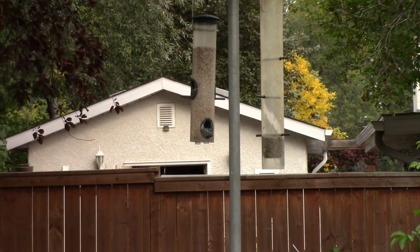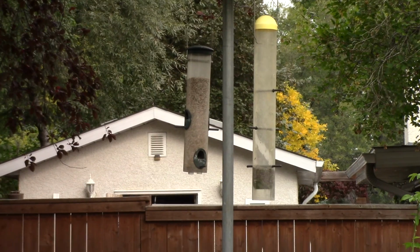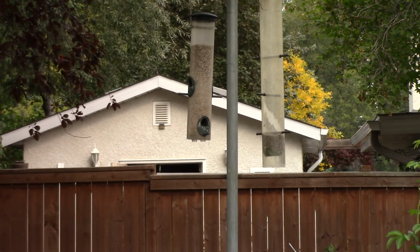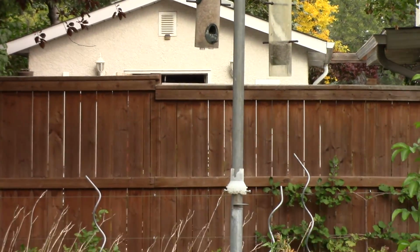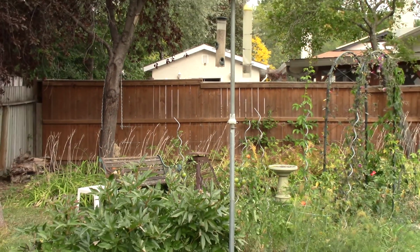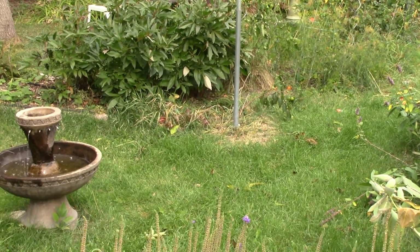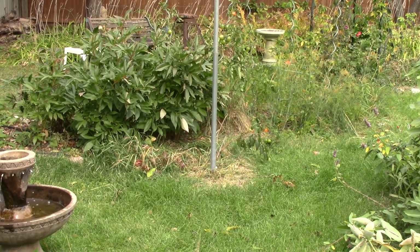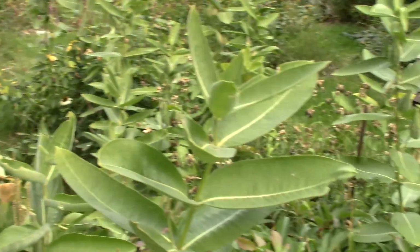We're coming to the end of the year. We should really be cutting back on our seeds a little bit to encourage the summer birds to migrate. So we'll keep going on that. But without the tray works better. And whatever falls to the ground, another set of birds come and pick those up.